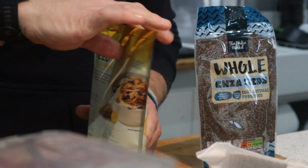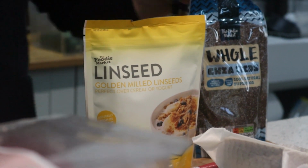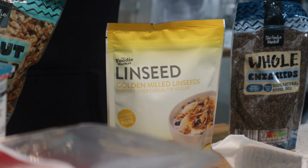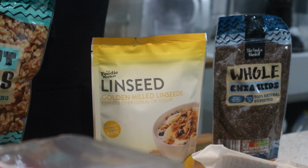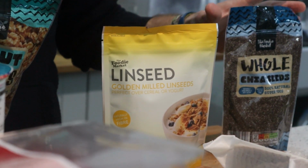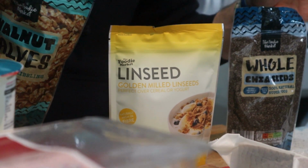Aldi is a great place to get some of the basics for baking. What I mean by that is chia seeds, which we use a lot. They end up in some of the breads, like the soda bread, and even in the mega bread. But they can also be used to make dairy-free mousses as well.